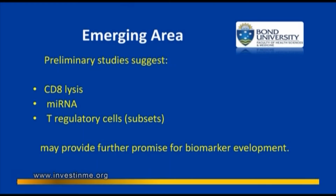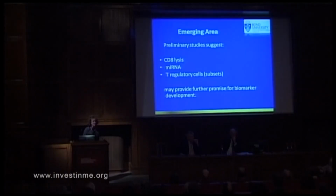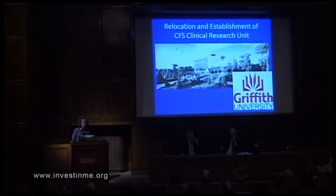In addition, the evidence that I provided today was a pilot study. We're currently doing further studies to look at subtypes of these Treg cells to see if it is a specific subtype of these regulatory T cells that is significantly upregulated. And I hope that with these investigations, this will provide further development for including these as immunological biomarkers for ME/CFS.